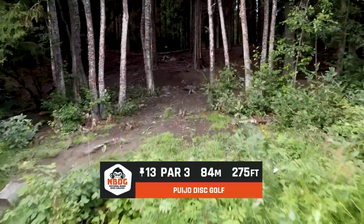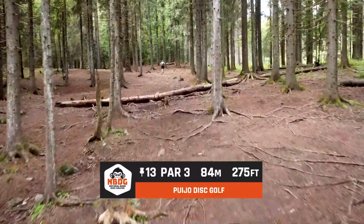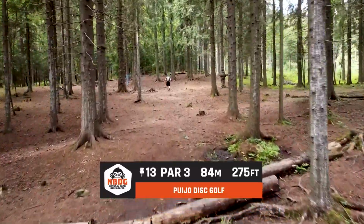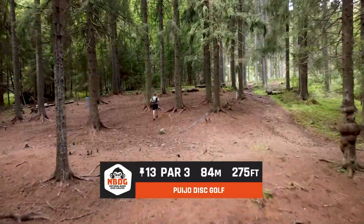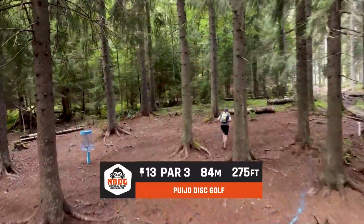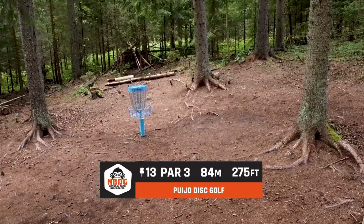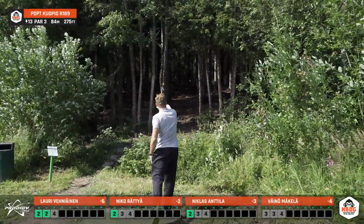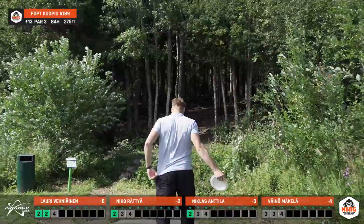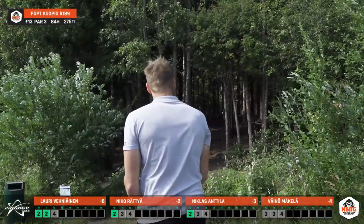And now into the woods we go. Hole 13, par 3, 84 meters. You'll see it up here. This is a beautiful dance, but just going straight and have it naturally fade to the left. That's the recipe here for a good backhand, something a little bit stable. Standing out here in the wind, throwing into the calm, into the dark Finnish woods.